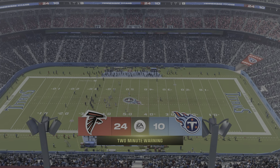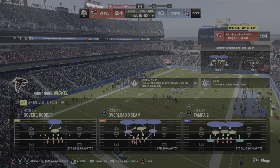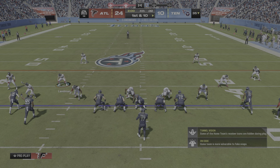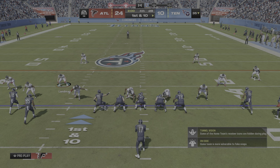2 minutes left to play in this football game here on EA Sports. So the Titans in possession of the football here as we get you reset. All 3 timeouts remain, but they've got to score quick. It's 1st and 10.